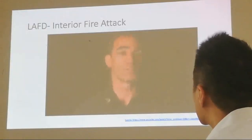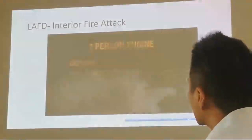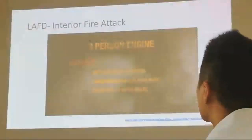If a thermal imaging camera is available, the captain or any other member who has one should monitor the temperature from floor to ceiling. If you're arriving with a three-person engine, the captain will initiate a flashlight to the entry. As a captain, you also bring the thermal imaging camera if it's available.